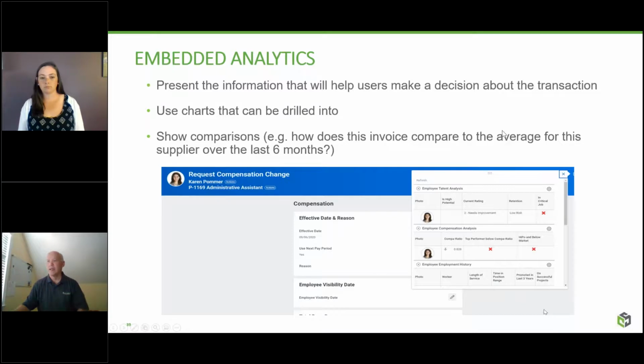But here's an example of one doing a request compensation change that shows their talent analysis, their compensation analysis, again using the analytic indicators, which can be customized to what you need, as Colleen was talking about earlier. So this is the management by exception philosophy of, let me know what I need to know on a quick view. But if I needed to click into this and really dig in, I should be able to. This can be very important and very helpful in a transaction if done right.